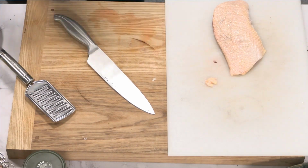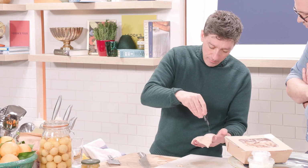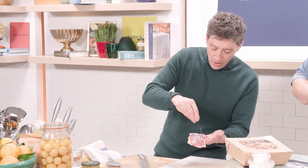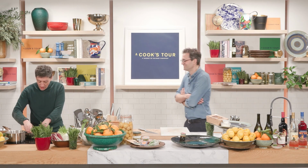And then we're going to season the duck. Salt, obviously. A generous amount of salt, on both sides. Use as much or as little as you like. I love salt. I eat far too much. But there you go. And then skin side down.